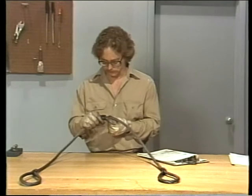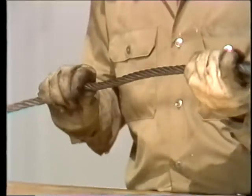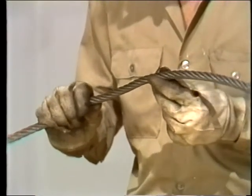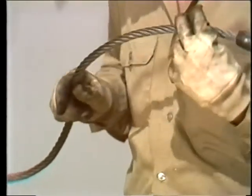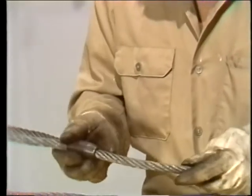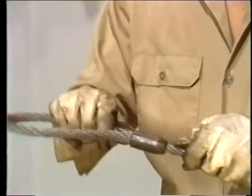Back in the tool room, sling inspections continue. This time, it's wire rope slings. The first thing's a visual inspection. Broken wires, wear, kinking, or crushing are all possible defects that could cause the sling to be rejected. Eye splices should be inspected to make sure they're tight and secure.